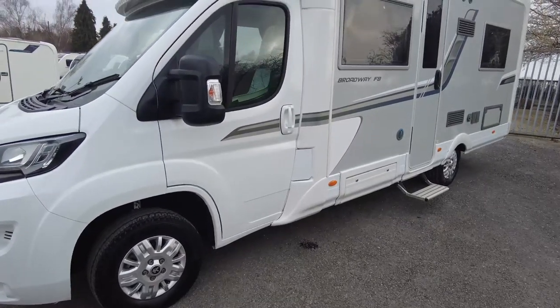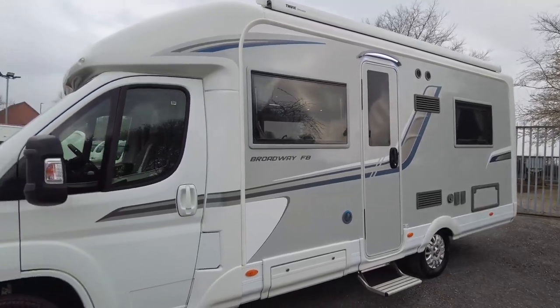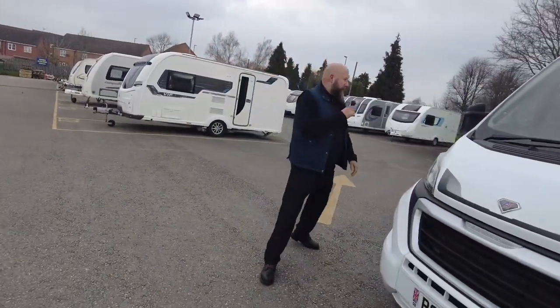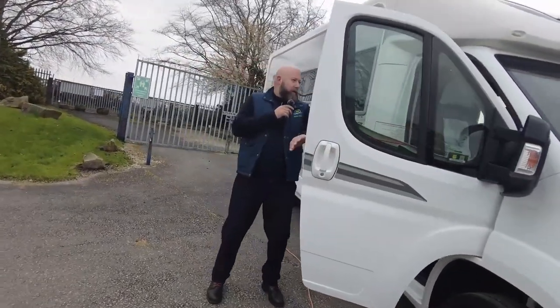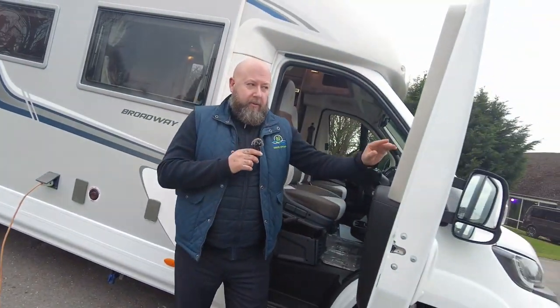You can see you've got the awning light just above the habitation door. Wind out awning is standard on the side, as well as a solar panel. Finished in white with some really nice posh decals all the way down the van. And then it's done just under 5,000 miles at 4,953. That may change due to test drives.